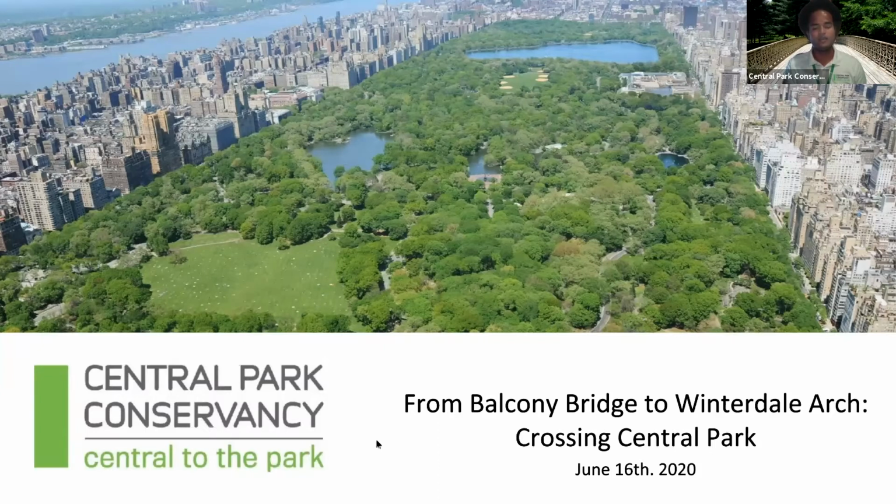Traditionally, we'd meet in Central Park for these special programs. Due to the current pandemic, we've gone virtual. Usually, there's a lot of walking, but today we don't have to travel at all, so let's consider that a bonus. On today's members-only event, we'll be exploring 10 of the 30-plus bridges and arches throughout Central Park.